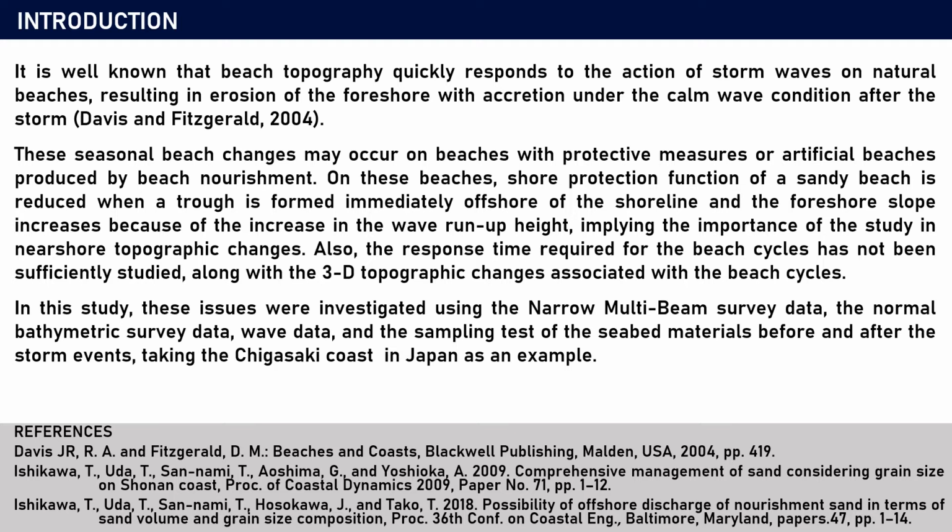Also, the response time required for the beach cycles has not been sufficiently studied, along with the 3D topographic changes associated with the beach cycles. In this study, these issues were investigated using the narrow multi-beam survey data, the normal bathymetric survey data, wave data, and sampling test of seabed materials before and after storm events, taking the Chigasaki coast in Japan as an example.